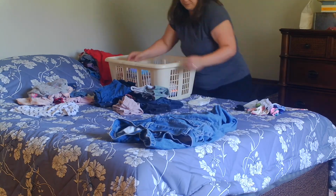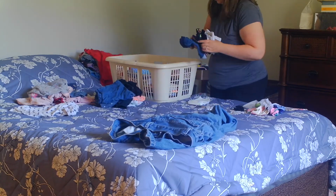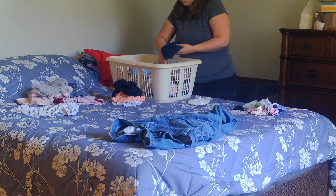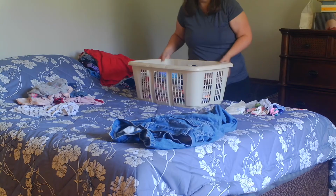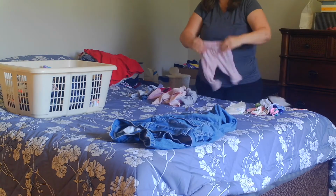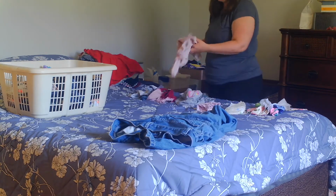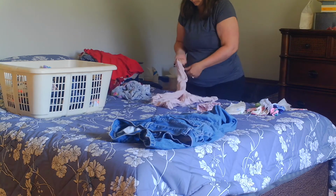I am terrible about putting laundry away. I get it into the washer, move it into the dryer, get it dried, it ends up on the bed, and at the end of the night, it ends up unfolded in a basket. Can anybody relate to this? So I was really proud of myself this day to get through all of the laundry and actually get it all put away. It felt so good to get it done.